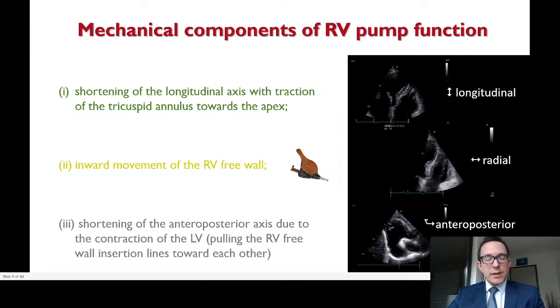And the third one, and this is really interesting, I will talk about it later, is the anteroposterior direction, which is the shortening of the anteroposterior axis due to the contraction of the left ventricle, due to the circumferential fibers of the left ventricle, which are then pulling the RV free wall insertion lines towards each other.